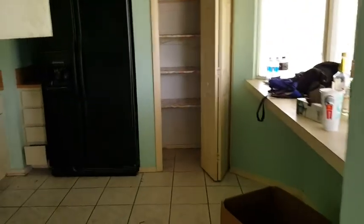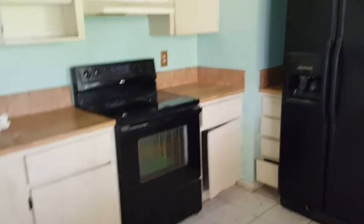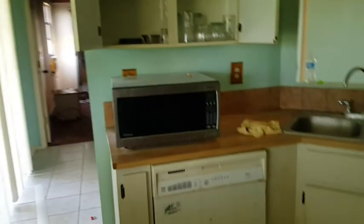Kitchen right now, these appliances, we'll just clean them up and put them on Craigslist because I want to put brand new in here when we're done. All these cabinets, we're going to get rid of them, throw them on Craigslist, or just junk them. And all brand new kitchen in here. I want to really open this up.